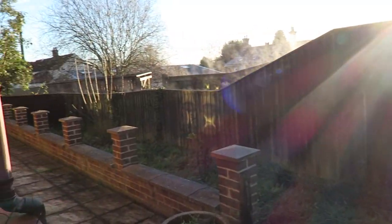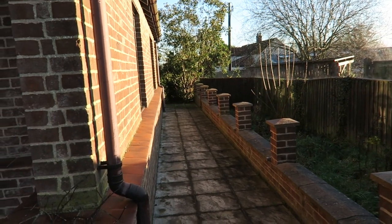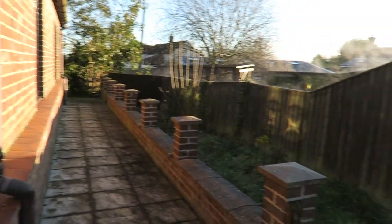Do you know what I mean about the smoky fences? Down the left hand side, I'm not entirely sure what the actual purpose of this section is. I can't really do anything with that section if I'm honest, it's just like an alleyway, but if you go that way it takes you to the front.